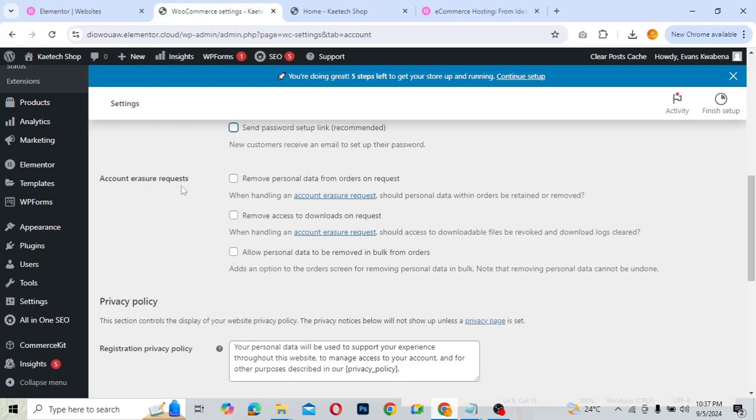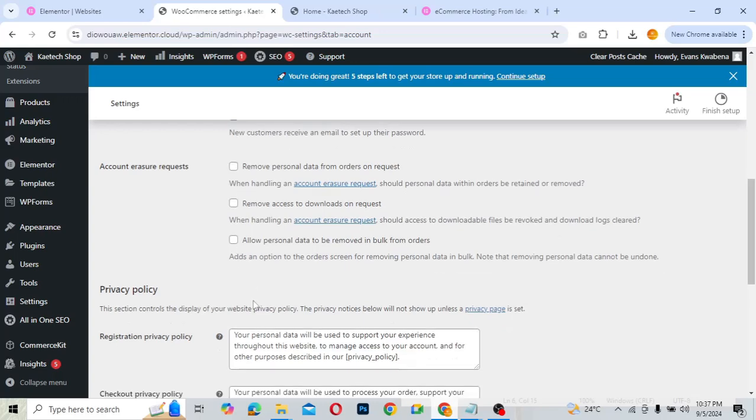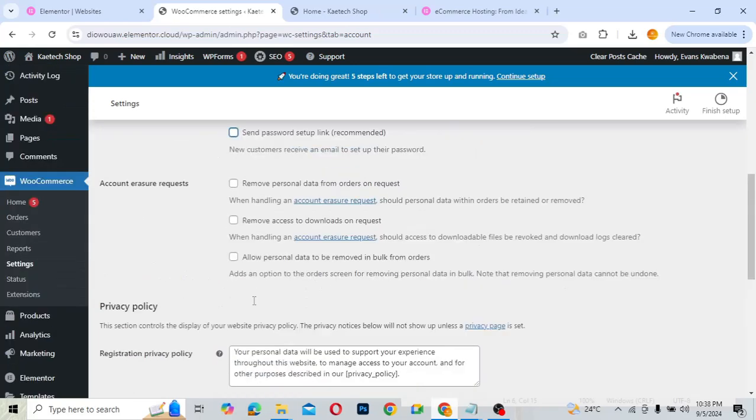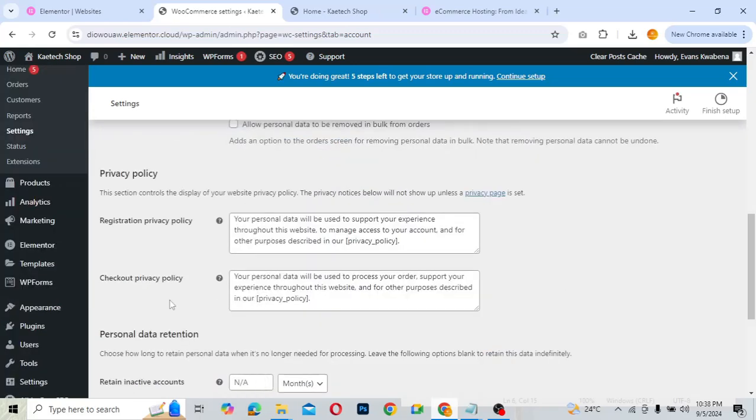So if they want to erase their account, you can do all those settings over here. Okay, so remove personal data from others on request, remove access to download on request, allow personal data to be removed in bulk from others. Okay, so you can tick or untick all those things depending on the criteria that you want your customers to have.